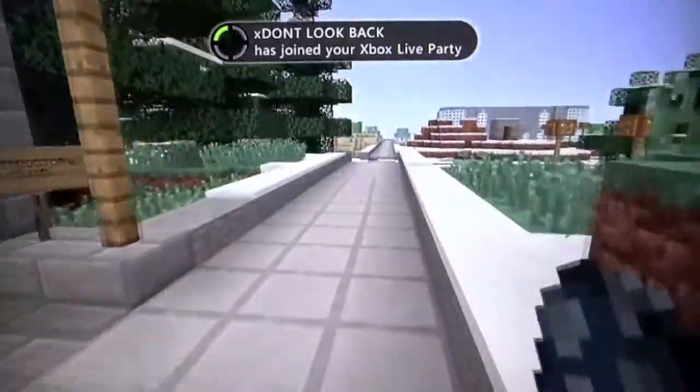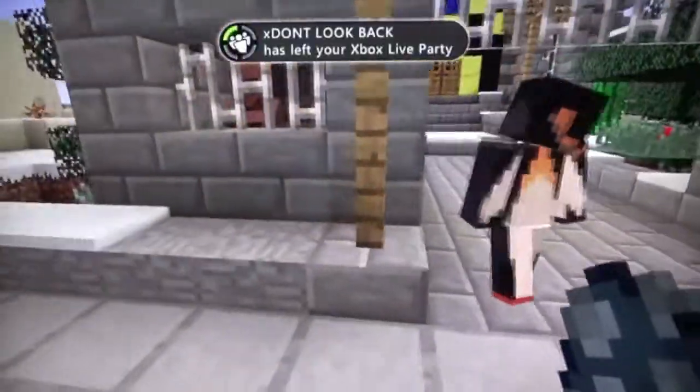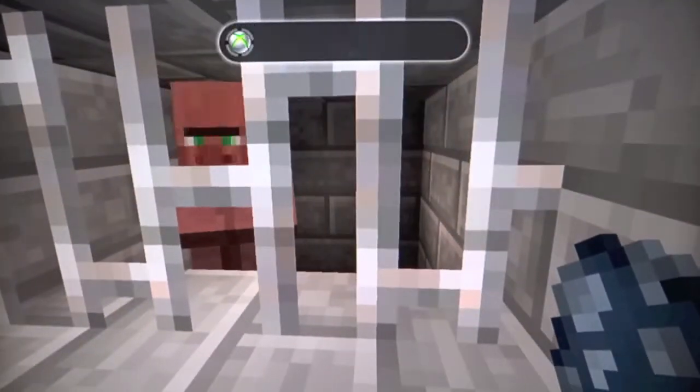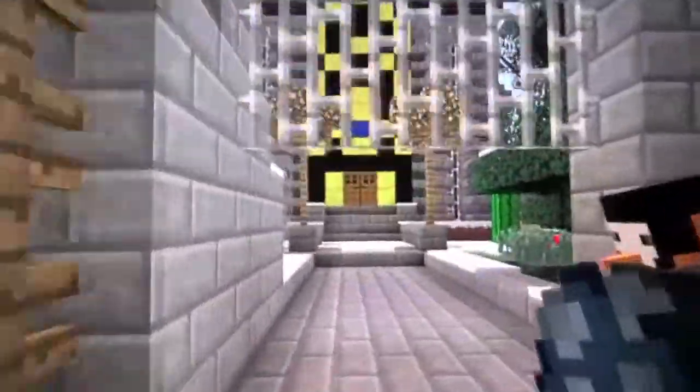So this is Spin Doctor's house. Do you want me to tell the story behind this house? Yeah, sure. Okay, so this is Steve. Say hi to Steve. Hi, Steve. Originally, I started like, I'm not going to build that big of a house. You'll see how big it gets. It doesn't really look big right now.